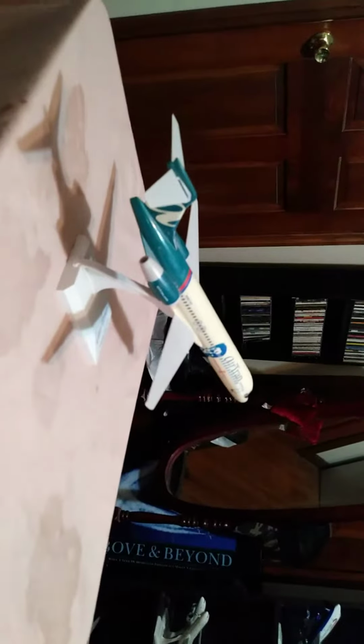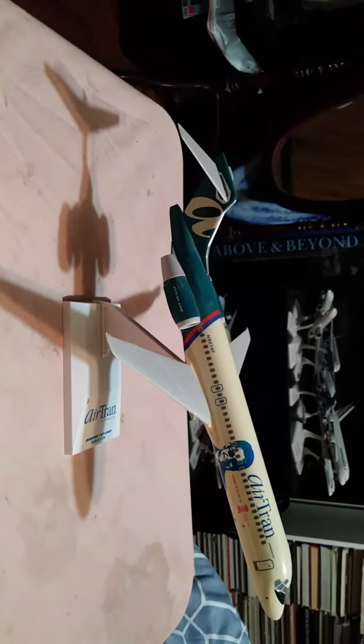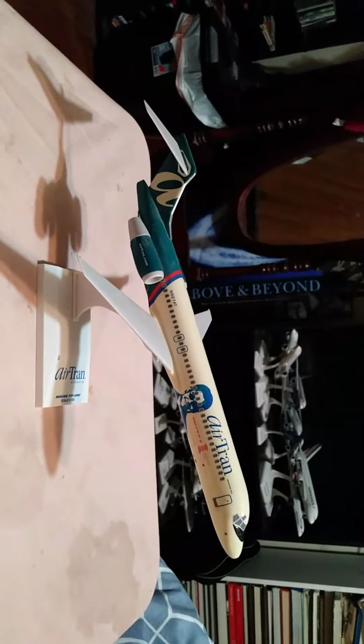And I'll take over to the starboard side of the aircraft. Airtran. Airtran.com. The registration number of this aircraft. Elton John. Sirius Satellite Radio. Airtran. And come up to the galley forward of first class and the cockpit.